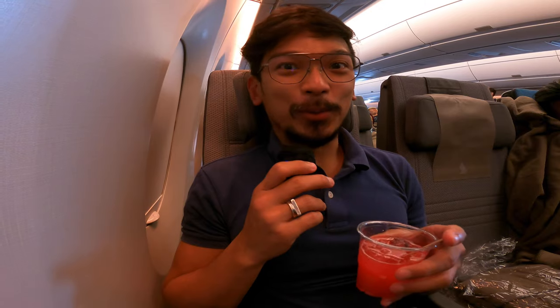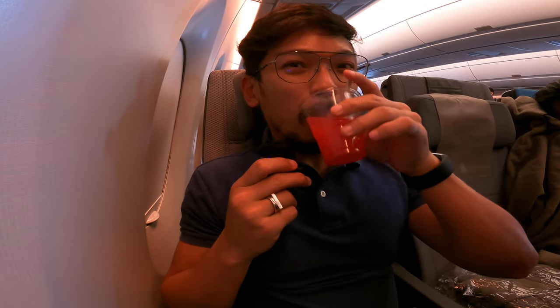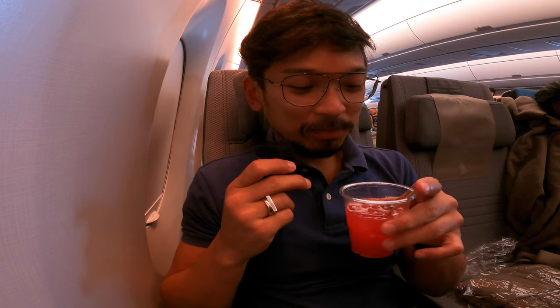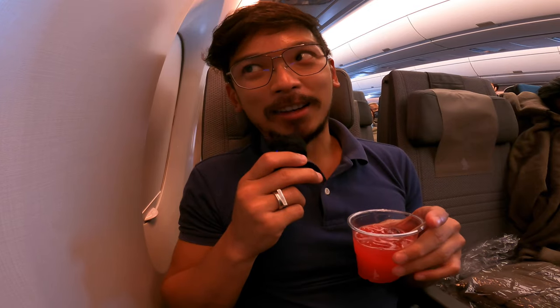If you're a KrisFlyer member, you actually can log into your membership and then you can get a 2-hour chat. And before going to the washroom, I ordered the Singapore Sling. Let me give you a try. This one tastes much better than what you can get in Raffles Hotel in Singapore. For those, they are the original recipe created by them, but this one tastes better.